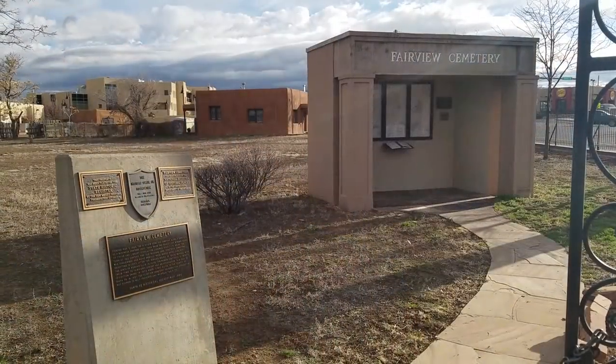Hey everyone, today I'm in the Santa Fe, New Mexico area at the Fairview Cemetery. This cemetery dates back somewhere around the 1880s, but I know that they moved some graves from downtown Santa Fe somewhere, and those are from the 1860s, so somewhere in here they are resting. So we're going to take a look around and just explore the cemetery a little bit.